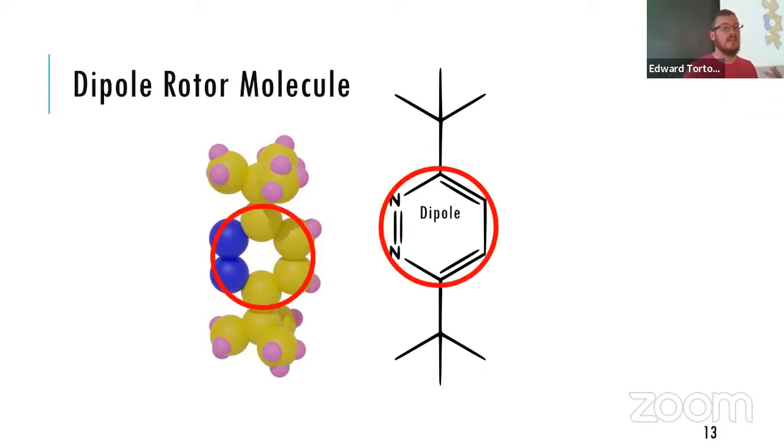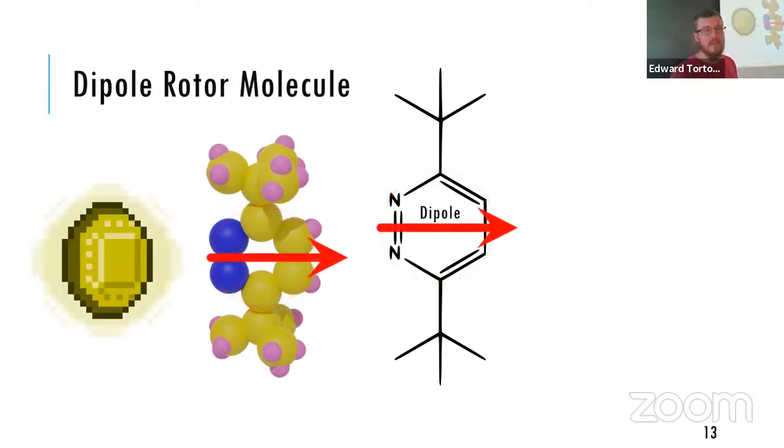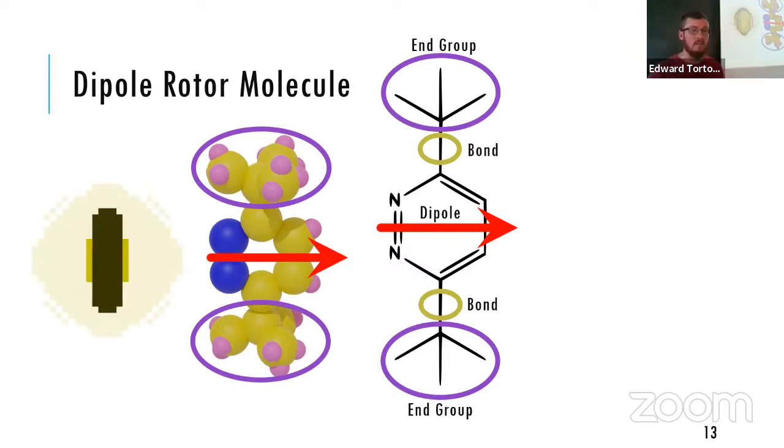And so if I told you this central ring was the dipole, could you tell me the direction of the dipole moment? Yeah, it's this way. Or sorry, that way. On my screen, it's this way. It's to the right, in the direction of the positive charge sticking off of that group. And so there's the dipole moment, and then this ring is able to spin like so on the bonds to the end group.